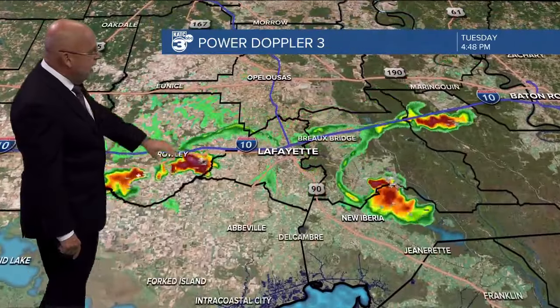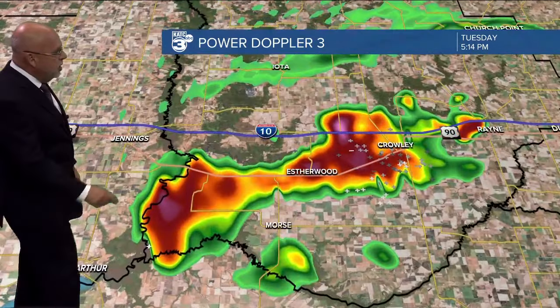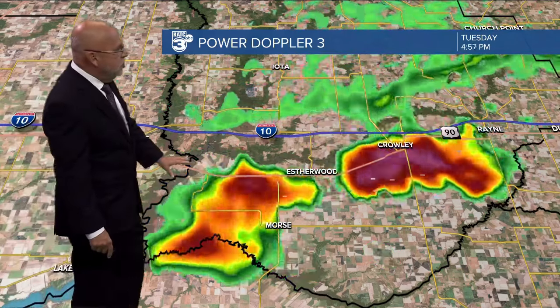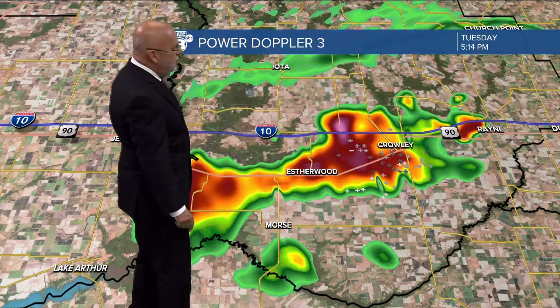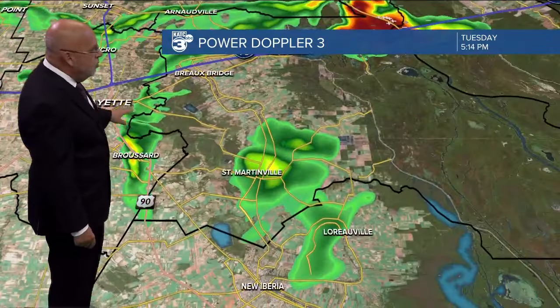We're getting some nice action in Acadia Parish by Crowley, seeing some nice downpours here all the way down to just north and east of the Lake Arthur area into the Mermentau Basin. Esterwood getting a nice soaking, and Crowley, the west side of town and the east side of town, and even Rayne getting a little downpour action as well. This is moving generally to the west-northwest and will impact people farther to the west.